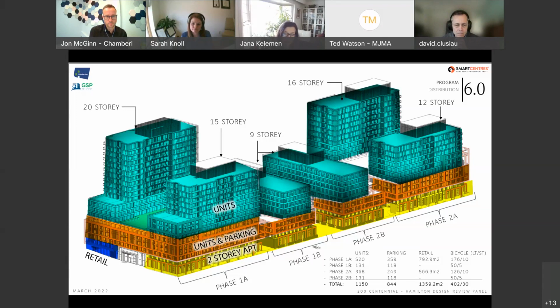And it's also very clear that this development will significantly overshadow the existing apartments on the east side. So slimmer build form to create faster moving shadows should be proposed also from that point of view.